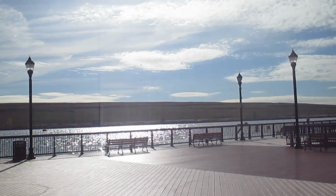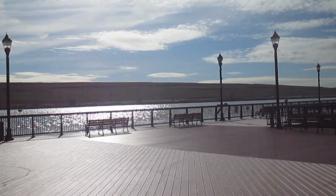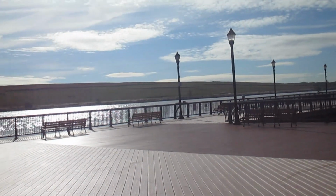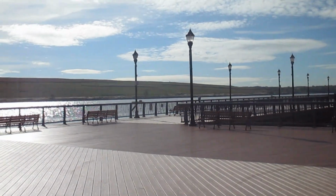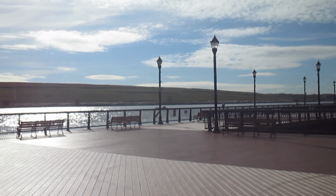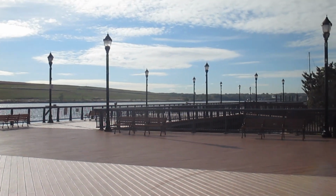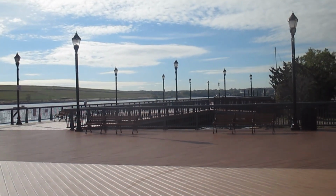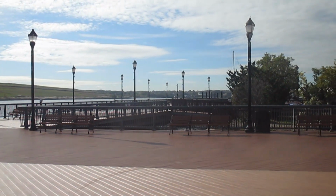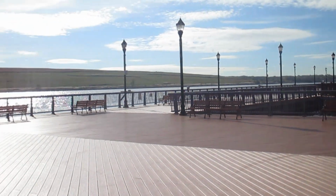But I wanted to do a small clip so you can see that we do have a waterfront park here. This was built after we had moved to Florida. They were working on this when we were still living here, but it wasn't finished. So now they got it completely finished. And you can see that it's really nice down here.